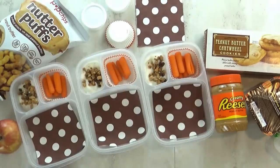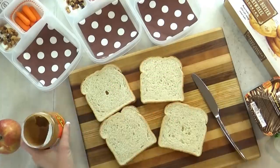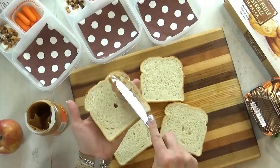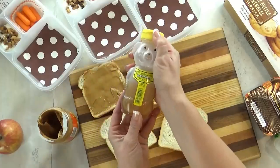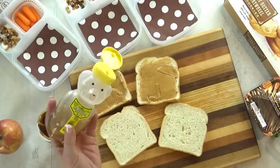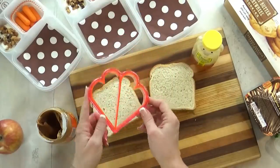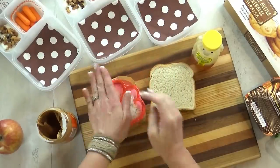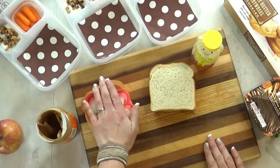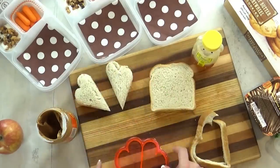And now on to our PB&Js. Today I'm using the special Reese's peanut butter, but it's not sweetened like the candy. It really just tastes like regular peanut butter. And then Lily requested that we use honey instead of jam today. To make this cute, I'm going to go ahead and use my heart-shaped cookie cutter, and I'm going to give the kids just half of a sandwich. Since we have so much other fun stuff in this lunch today, I think a whole sandwich would just get wasted.